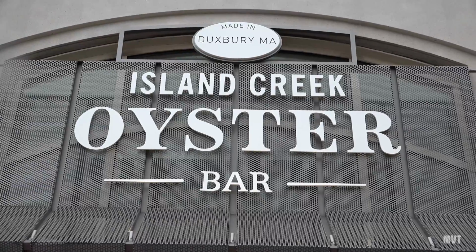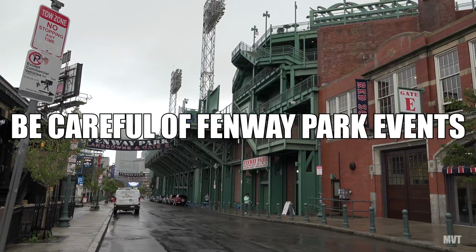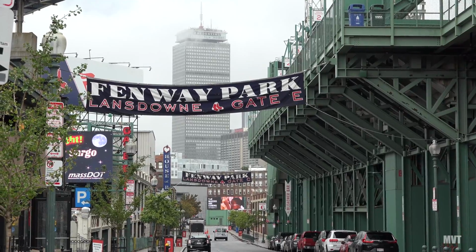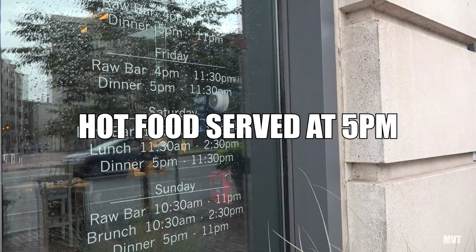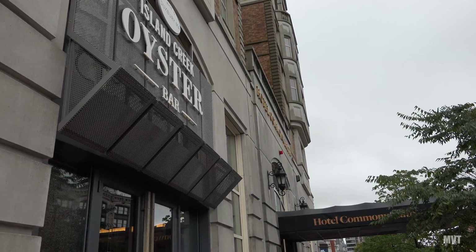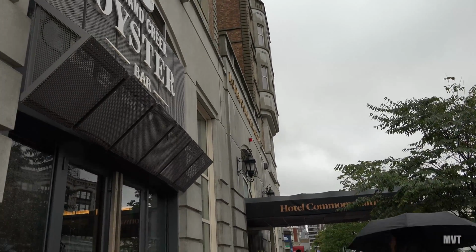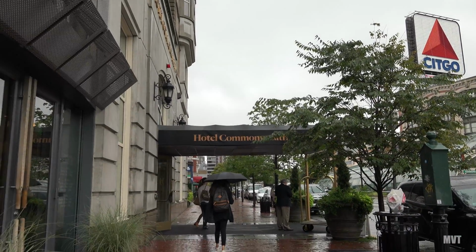My tips if you plan on going to Island Creek Oyster Bar would be to make sure that there are no events going on at Fenway Park, because if there are events, you can guarantee that the Island Creek Oyster Bar is going to be packed. Another tip is that dinner starts at 5 p.m. If you're looking to get the lobster roll noodles, make sure you come after 5, because I arrived at 4 o'clock and thought I could get them, but they only serve cold foods from 4 p.m. to 5 p.m., and after 5 p.m. they'll start serving all of the menu items.